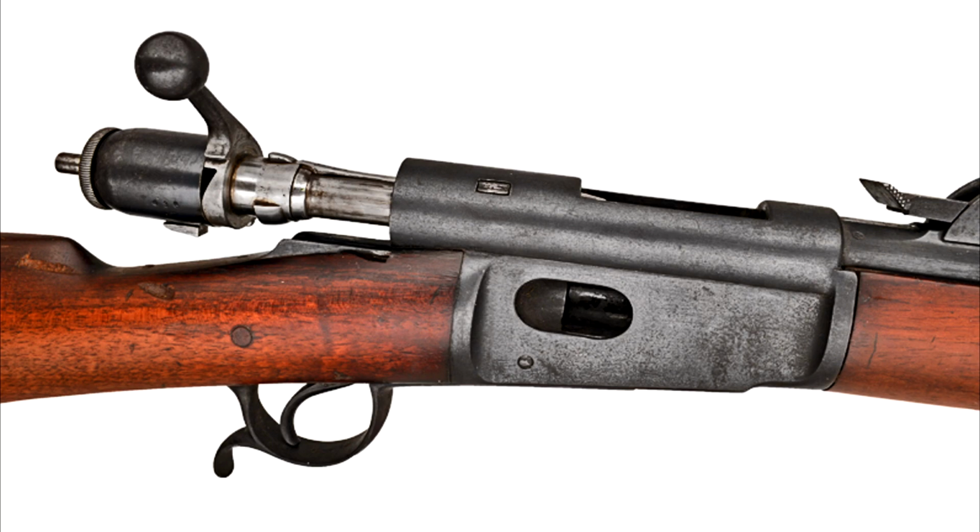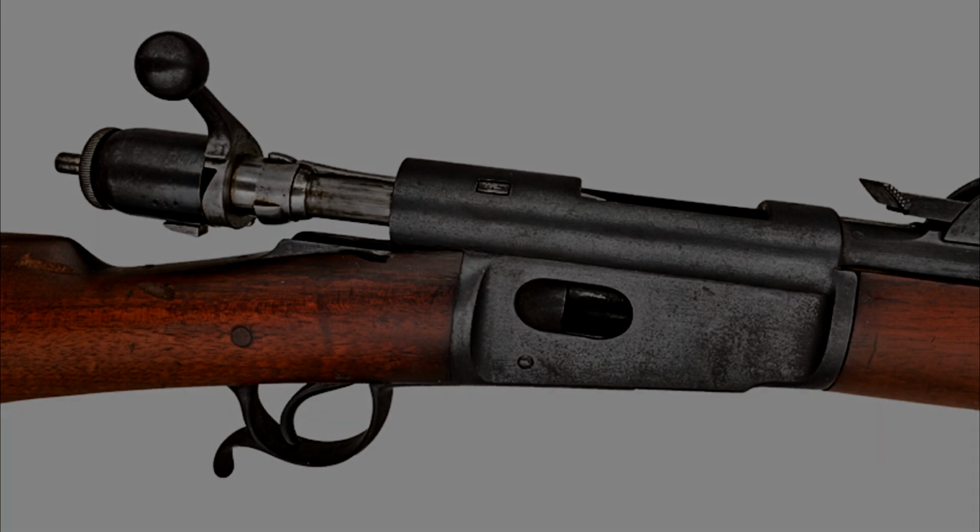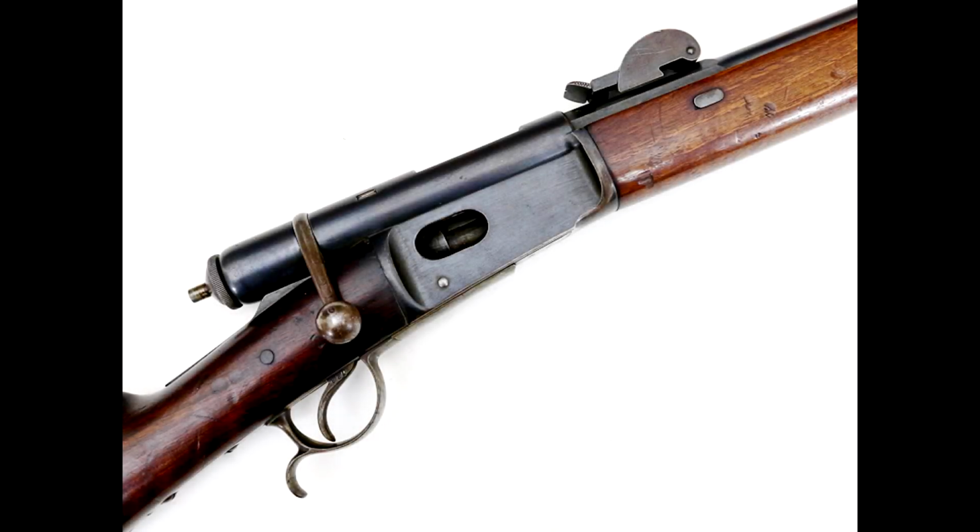The Federale pattern rifle would serve in many bloody conflicts, including the First Italo-Ethiopian War, the First World War, and limited use in the Russian Civil War. Despite being well past its prime and undoubtedly obsolete, the Federale, both Swiss and Italian, served during the Second World War, although to what capacity is unknown.